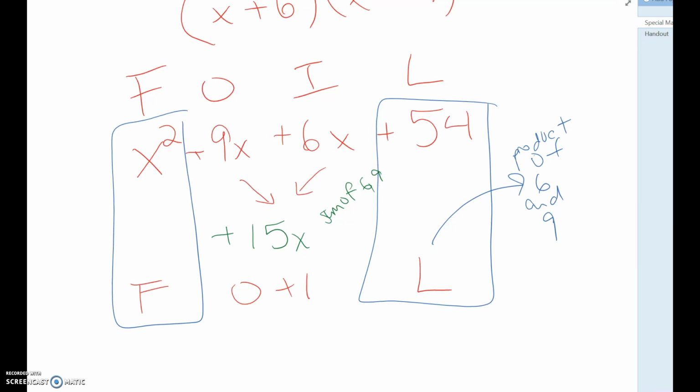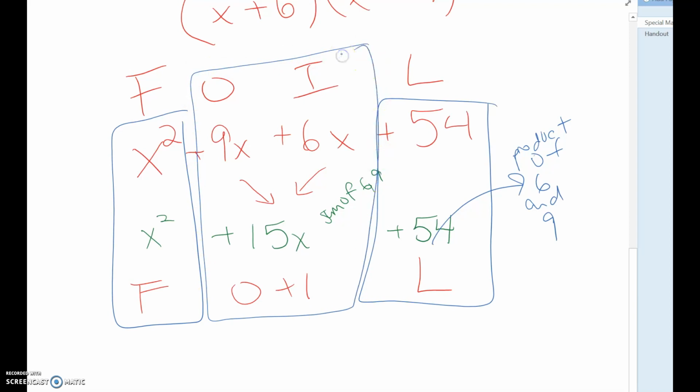Okay, so when we FOIL, we have a first term. That's usually not exciting, although we'll kick it up a notch very soon. We've got a last term that is the product of the two unique numbers at the ends of the binomial, the last terms of the binomials. And then we've got a middle term that is the sum of the two outer and inner terms. Okay, and it's the sum of those two last numbers times x. So that tells you a lot of what you need to know.